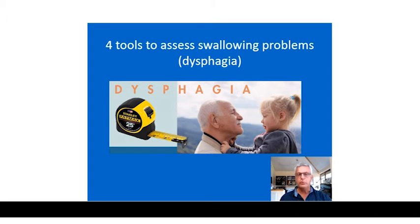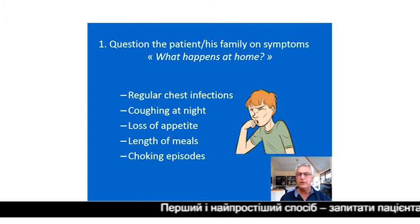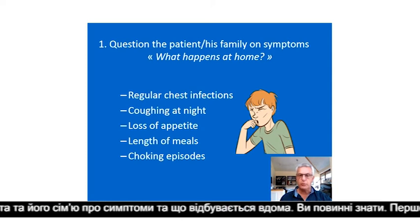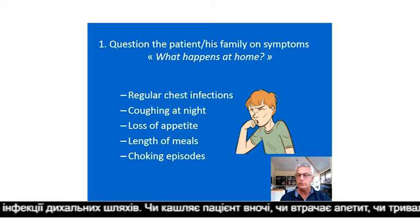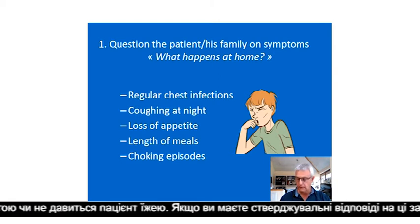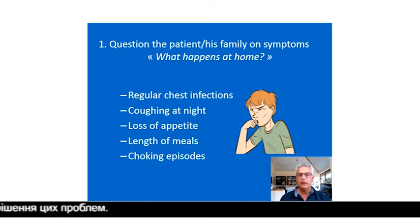We have 4 tools to assess swallowing problems, dysphagia, in Duchenne muscular dystrophy. The first, the easiest way, is just to question the patient and his family on the symptoms. What happens at home? You must know that. So the first question is: are there regular chest infections at home? Is the patient coughing at night? Is there some loss of appetite? How is the length of the meals? Is it lasting longer and longer? And finally, are there some choking episodes in the patient? If you have positive answers to those questions, you can think that possibly there is a swallowing problem in the patient.